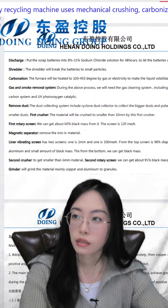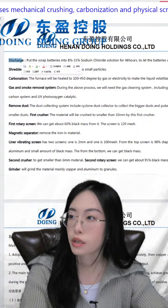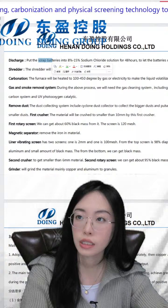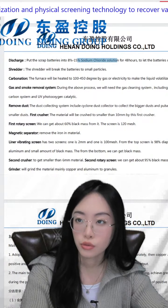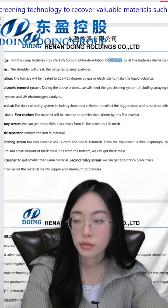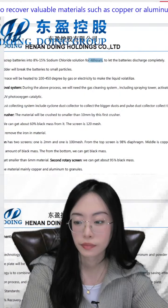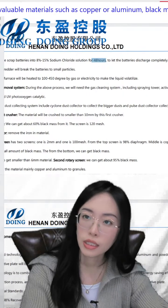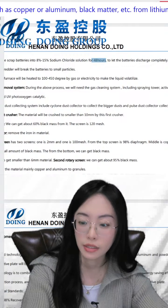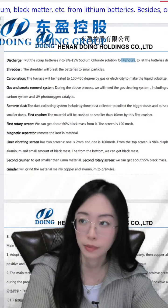Here is the brief introduction. You can see the discharging step: put the scrap batteries into the sodium chloride solution for 48 hours, or 2 days, to let the batteries discharge completely. We need to discharge for 2 days and dry the material for 1 day, so the discharging step includes 3 days.